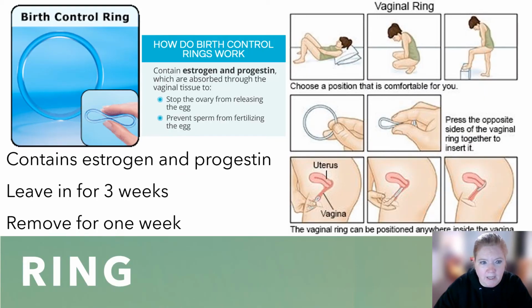Okay, we have the ring. Okay, so this is a flexible ring. It has estrogen and progestin. What you would do is insert this. You can see it gets inserted into the vagina, and it again contains estrogen and progestin. You leave it in for 3 weeks, take it out for a week, get your period.